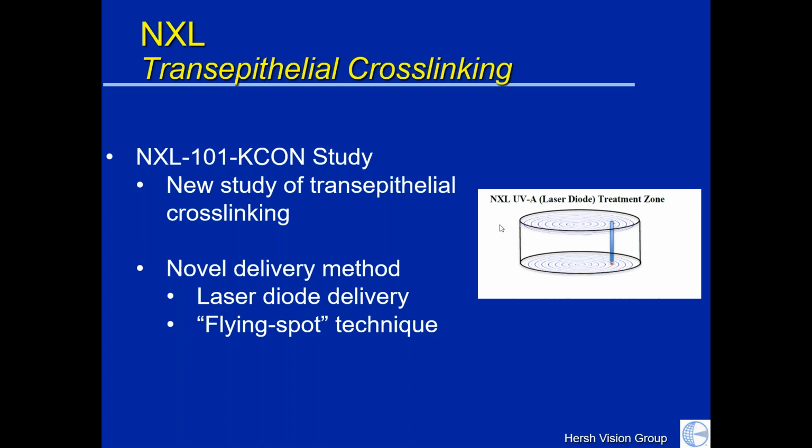But the difference with the NXL treatment is there's going to be a new delivery method of the UV light to activate the riboflavin and the oxygen to create the cross-linking. And this is going to be done with a laser diode treatment. So there are going to be small spots of laser treatment that will be administered in a spiral pattern. And these small spots of laser will then activate the riboflavin, creating cross-linking.